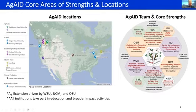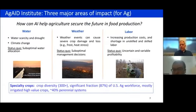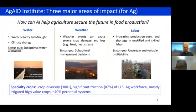And what sets AgAid apart from the other 4 USDA AI institutes is its focus on specialty crops. And what's unique about specialty crops is they're very diverse. They employ a significant fraction of the U.S. agricultural workforce, upwards of 97%. In the U.S., they're mostly irrigated high-value crops, and they're often perennial systems.